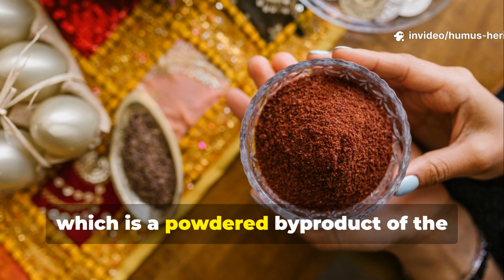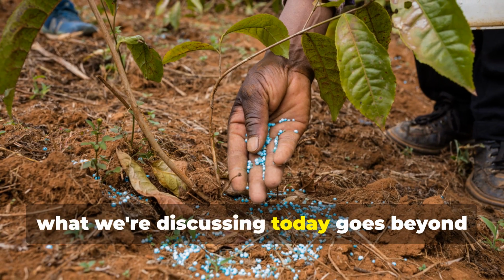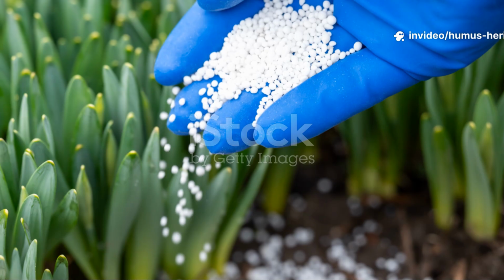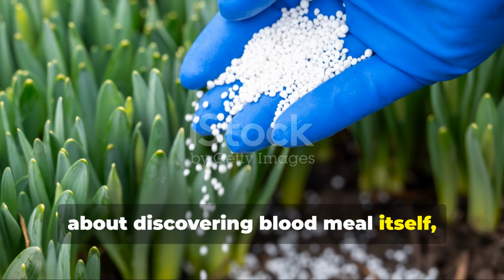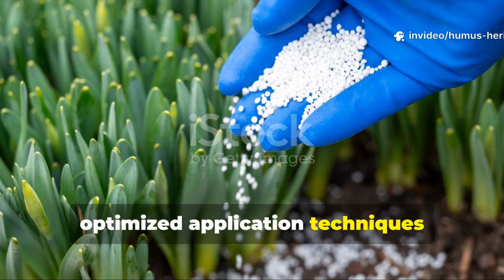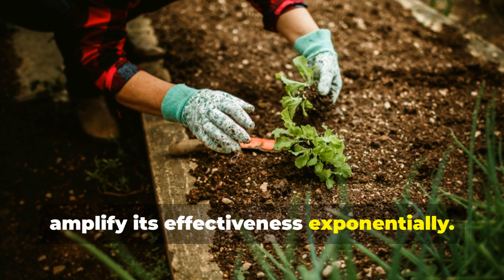Blood meal, which is a powdered byproduct of the meatpacking industry, has long been recognized as a powerful organic amendment. But what we're discussing today goes beyond the traditional sprinkle and hope method that so many gardeners have relied upon. The breakthrough here isn't really about discovering blood meal itself, but rather about understanding how to harness its incredible nitrogen-rich power through optimized application techniques, strategic timing, and smart combinations with complementary amendments that amplify its effectiveness exponentially.